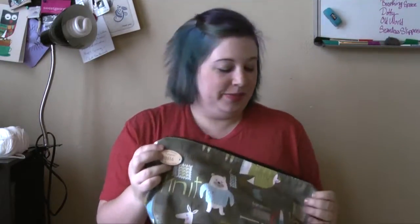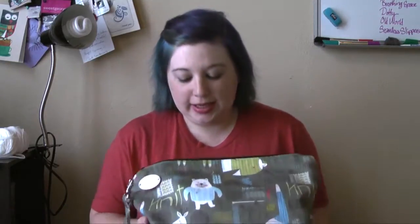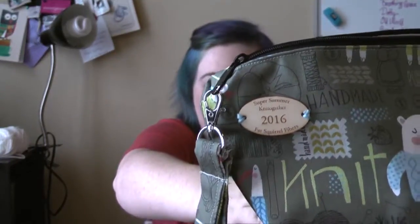And right now that's all living in my SSK bag that I bought from the Fat Squirrel. I pre-ordered. It was kind of nice because I got to spend the money, but I didn't feel like it was so close to SSK that it was dipping into my yarn fund, even though it probably should have been in the same financial area. But I didn't do it last year, and I kind of wish I had. It has this nice little wooden token on it that says SSK 2016.